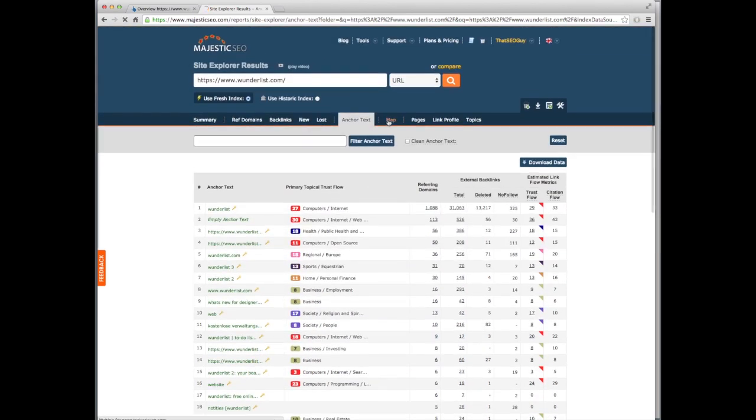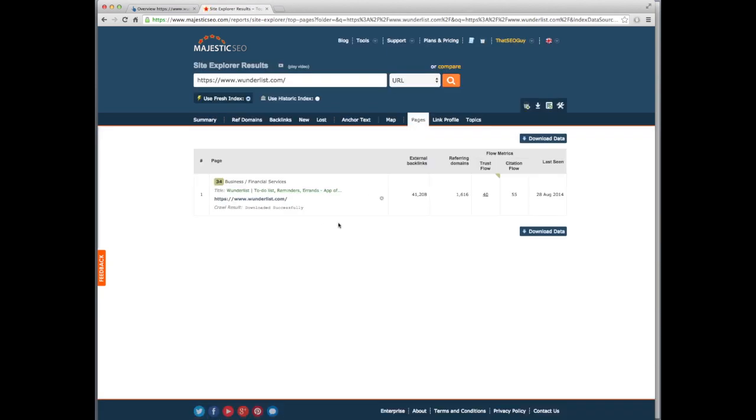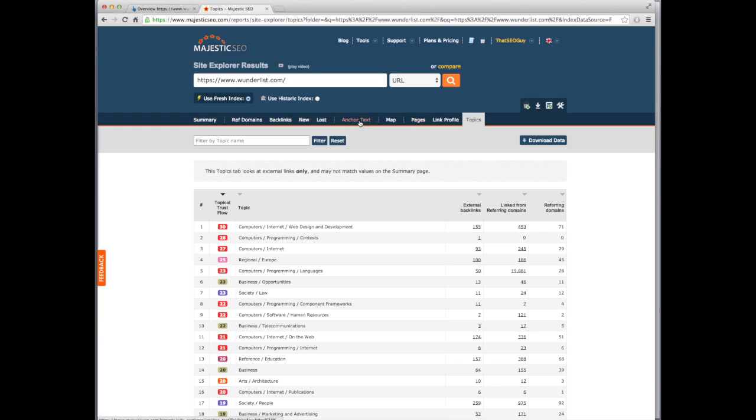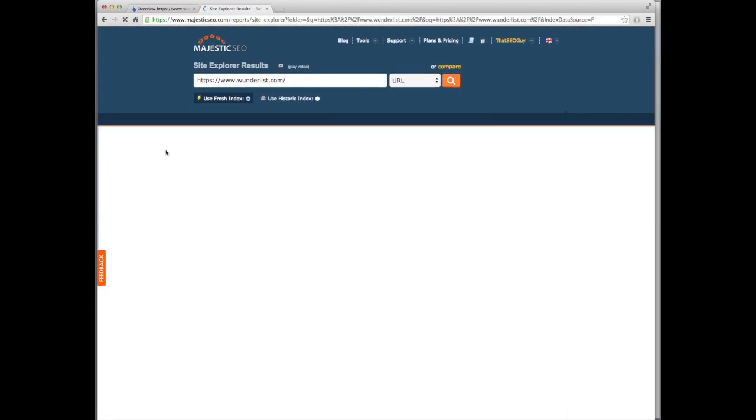So we can head over to map. I rarely use this at all. Basically it just tells you where your links are coming from in the world. Not really that useful. So the crawl result, downloaded successfully. This really isn't a lot to look at either. Same with link profiles, I rarely look at any of these things. It's mainly the summary, the referring domains, backlinks, and anchor text for Majestic. So yeah, this is just the topic, so that's really not needed much.